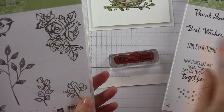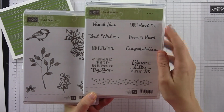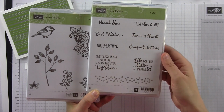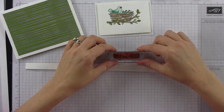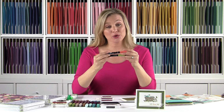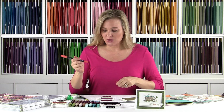I haven't really had the opportunity to play with this one like I would like yet, but I love the sentiments. I mean, this is just a must-have for all these great sentiments. So this is where I pulled the "I Just Love You." And again, this is where our Stampin' Write markers come into play because I want to color on my stamp, and you don't want to do that with the alcohol-based markers, only with your water-based markers, which are your Stampin' Write markers. So here we go.